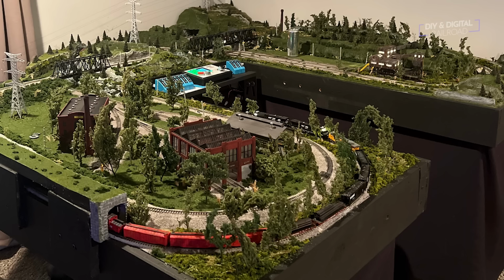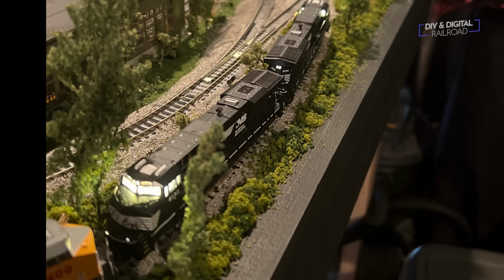This railroad is from Chris Johnston. Chris has an N-scale layout, U-shape. Looks really, really good. Done a lot of great work here. Kato Unitrack, and you can see he's got some nice Norfolk Southern. See a little bit of UP power.